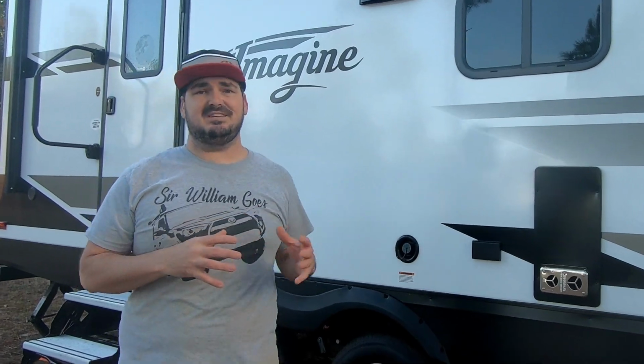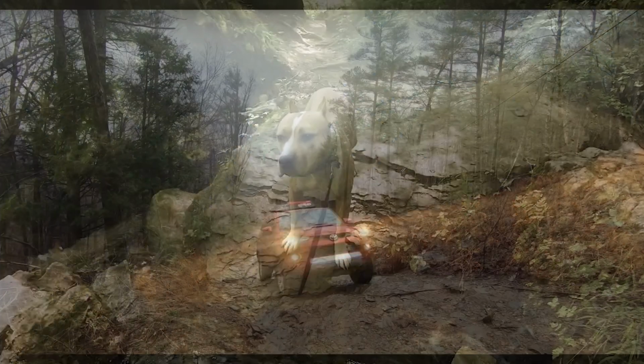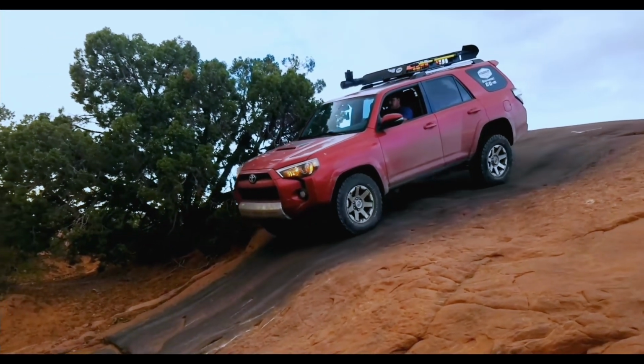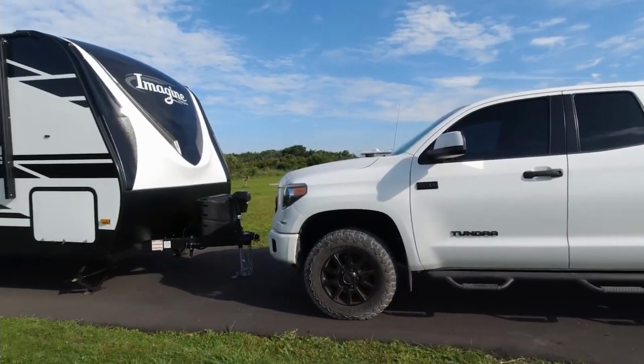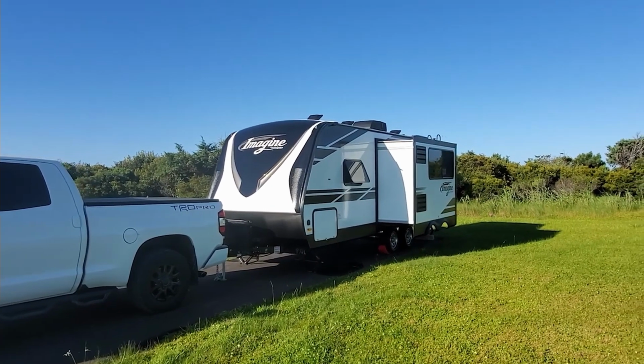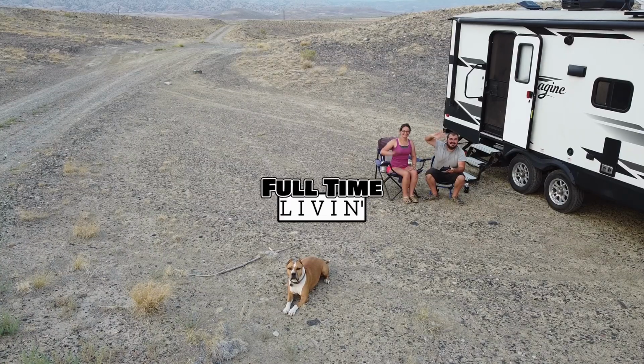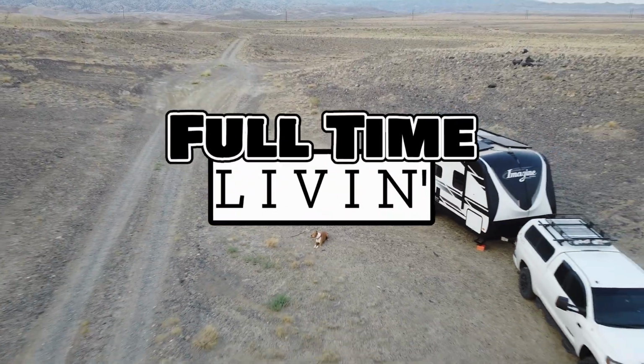What's happening? I'm Will. I'm Christy. And this is Pumbaa Dog. After years of overlanding across the United States, we decided to hang up normalcy and move full-time into IAG, our 21-foot travel trailer. Our goal is to set up base camp in different regions of the U.S. and explore the areas around us.